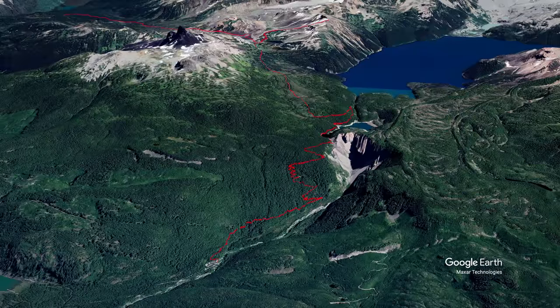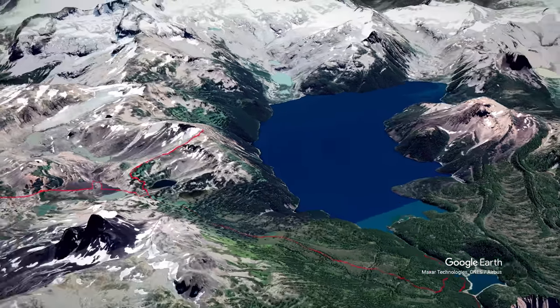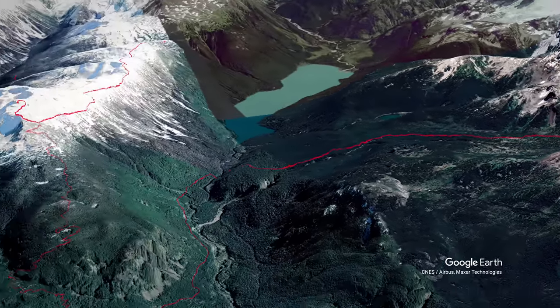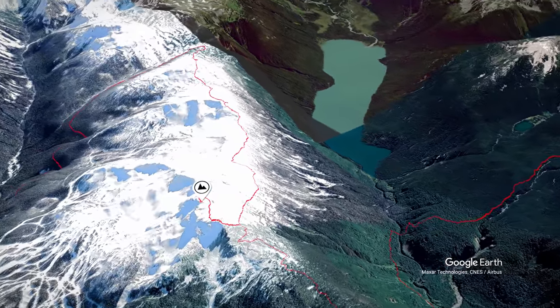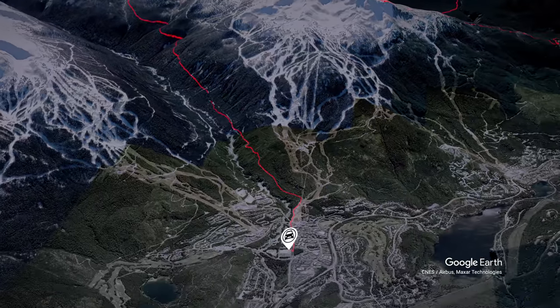Starting from Rubble Creek trailhead, our route would take us up past Garibaldi Lake, out and back to Panorama Ridge, before dropping down Helm Creek to Chequemus Lake. After a short section of gravel road, we'd climb to the summit of Whistler Mountain. We then drop back down to High Note Trail along the musical bumps and all the way down Singing Pass to Whistler Village, where we'd left our car.